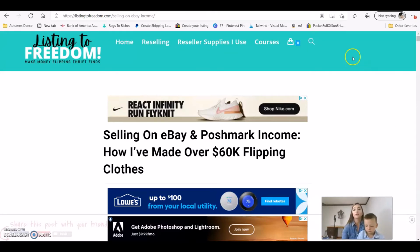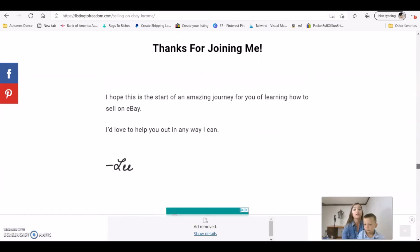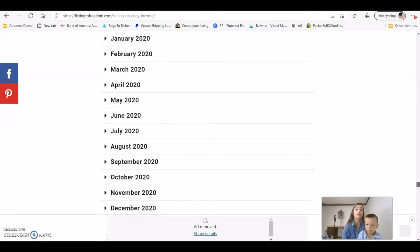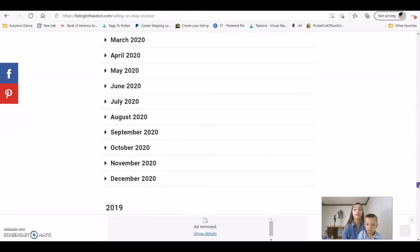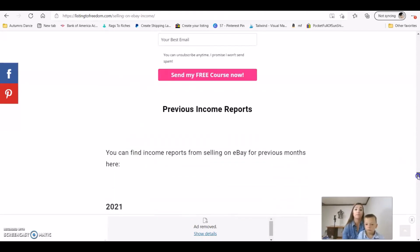All right, so here is my income report for the month of May. Like I said again, if you scroll down all the way to the bottom of this income report page, I do break down, it's a ways down here, but I do break down each and every single month. So you would just expand these. There's year 2020, 2019, 2018. You can go back as far as you want and just click in and expand these, and that will have the income report for that month.